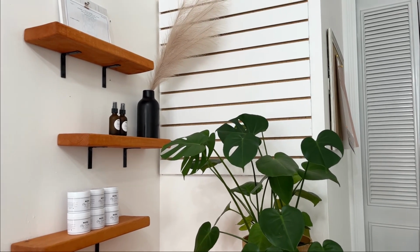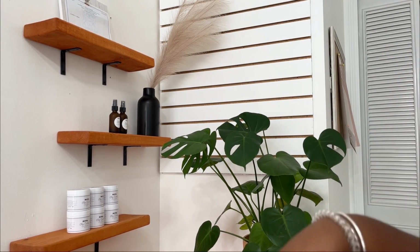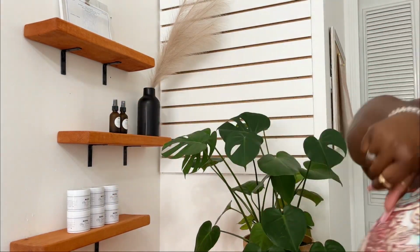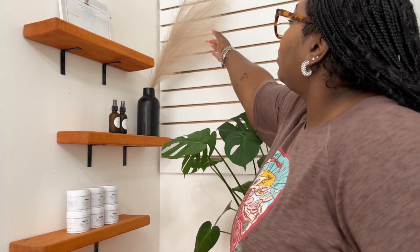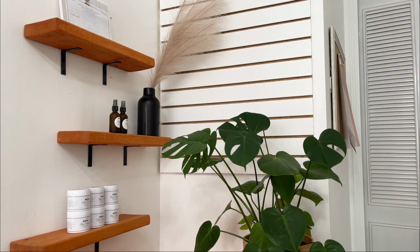And then over here, we are wrapping on up. We got some more shelving for products. This is the edge control. This is some cleanser conditioning. My little vase and my little plant. I believe I got that from At Home as well. I got the faux pampas grass. I don't know if that's pampas grass or what. Got that from Hobby Lobby.